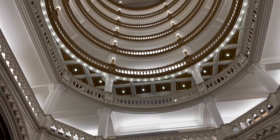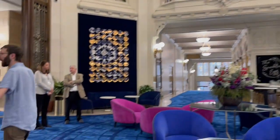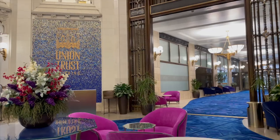We are here inside the Union Trust building downtown. I don't know if you've ever been inside here, but it is a pretty spectacular building, and it's got a wild history. Charles here, who's the site supervisor of security, has been here for over 20 years. And Charles, you're going to tell us where we are right now, basically. So good morning. We're in the main lobby here of the Union Trust building.